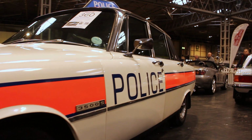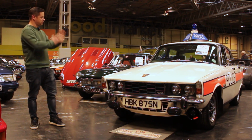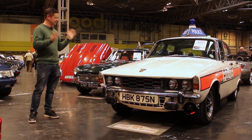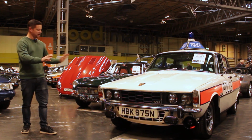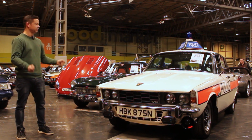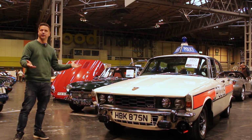Another favourite is this Rover P6, ex-Hampshire Constabulary, still in the police livery. Was once owned by Lord Mountbatten, who had it painted black to blend in a little bit more. Then it's been returned to its police livery more recently. A wonderful thing, a V8S, and what a car, you know. Estimate of 15 to 20,000 pounds, get a bit of history.